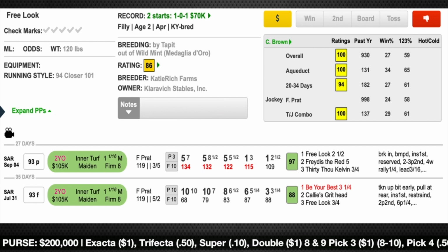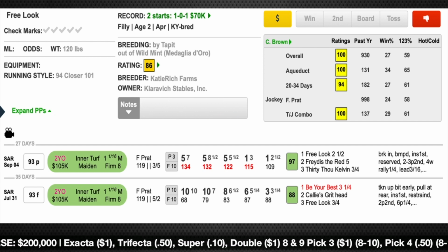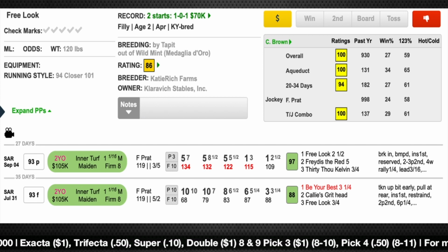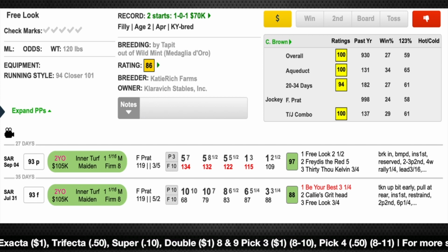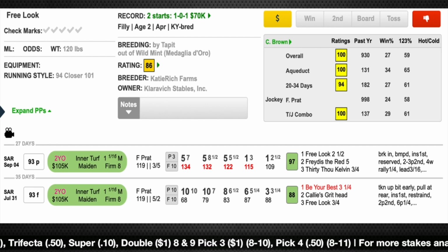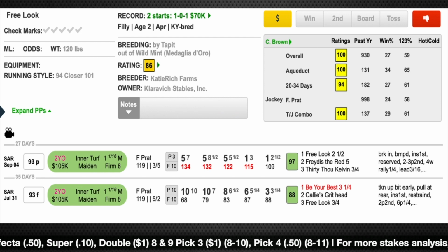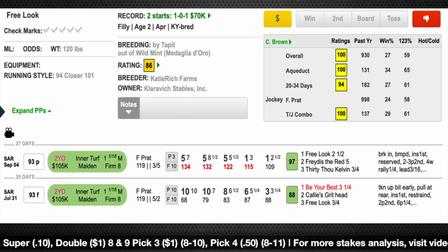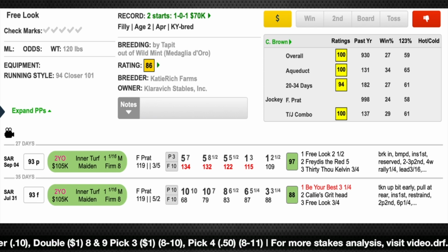The pace definitely was honest that day. It did come apart a little bit, but it's not like Free Look was that far back. She was fifth in the middle of a 10-horse pack moving down the backstretch, and she was the one that made the first move after those leaders to kind of break the race open. A big improvement on her first start when she actually was beaten by Be Your Best, who she's going to face off against here, but she was just really far back the entire way that day.